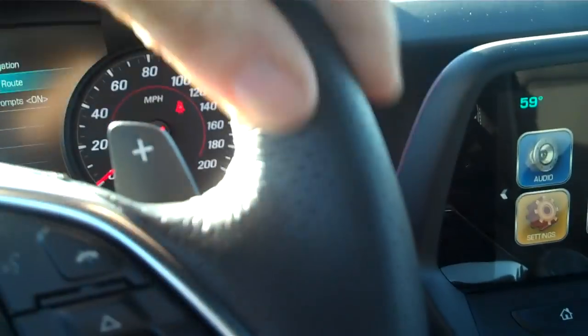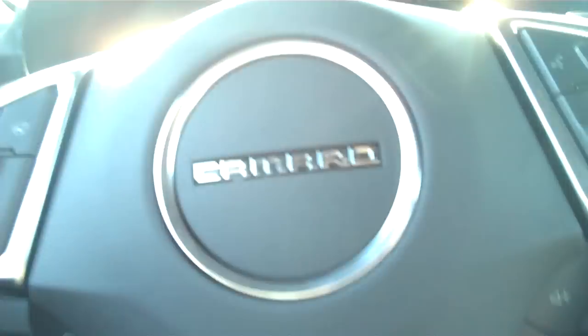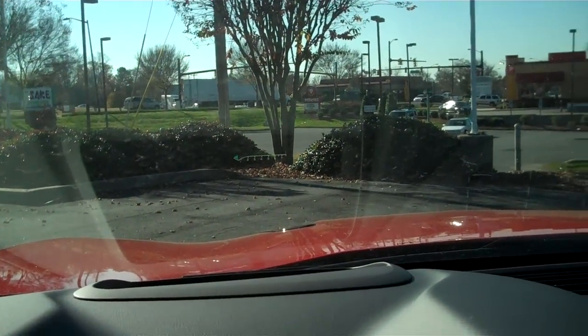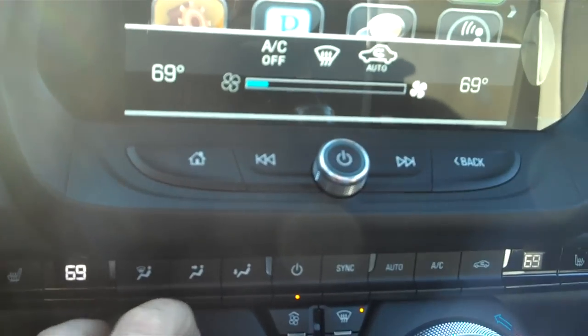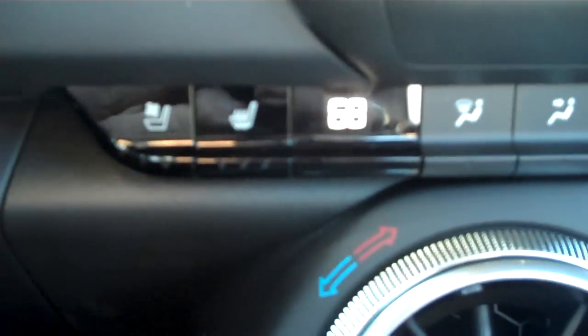Leather wrap steering wheel. Does have a bottom slip here, similar to the ZL1s and the Corvettes, for racing. It does have radio controls all on the steering wheel, cruise control, heated steering wheel, and the heads-up display. And I'm not sure if you can see it, but it's right there. They changed the way you change the temperature on the car, so you just turn the vent control the way you want it. Heated and cooled seats, of course. All the sync modes for your air is all located right through here.